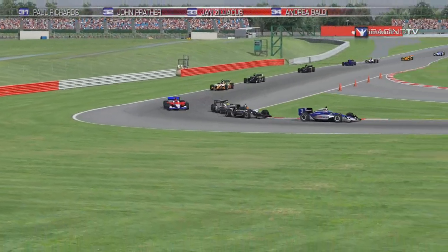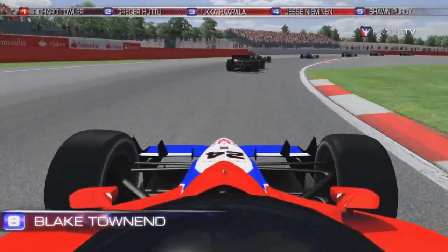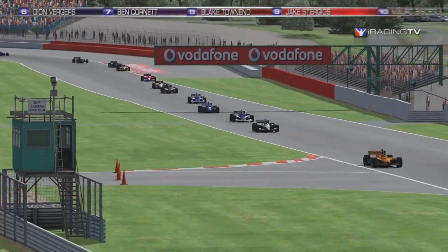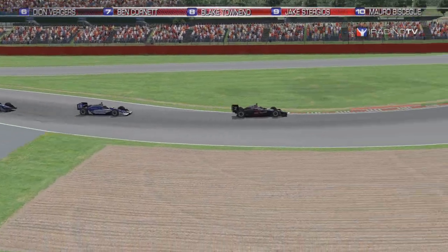Jump on board Blake Townend in a fight for 7th place with Team Redline's Ben Cornett into the tricky Vale Club section. A quick glance at the leaders, but let's take a look once again at the great car control from Team Orion's Darren Marsh.